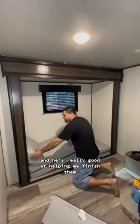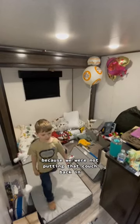at helping me finish them. Okay, so we sucked it up because we were not putting that couch back in, and this is what it looked like literally the next day.